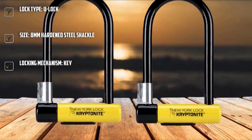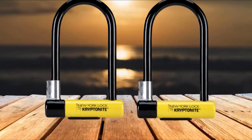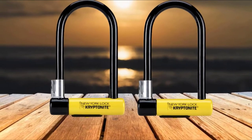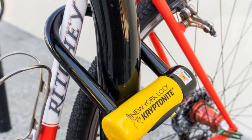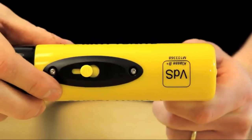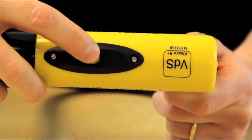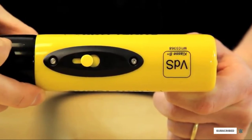The size of this lock is small. You will have to lock your frame closely to a relatively thin object like a lamppost, and there will be little extra room for anything else. The whole lock is coated in vinyl to protect your frame, and a dust cover slides over the keyhole once you have locked it to keep out dust, snow, etc. That might reduce the life of the lock. They also included 3 keys.